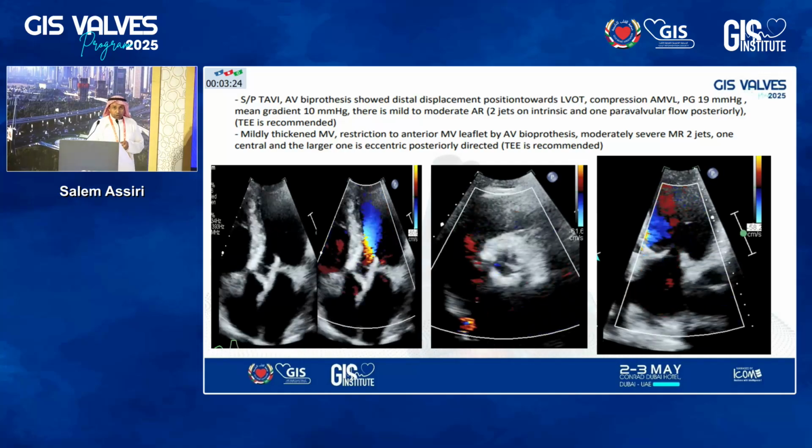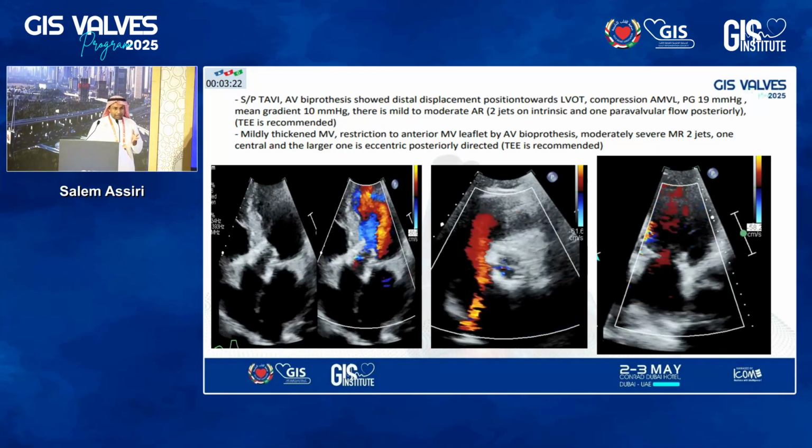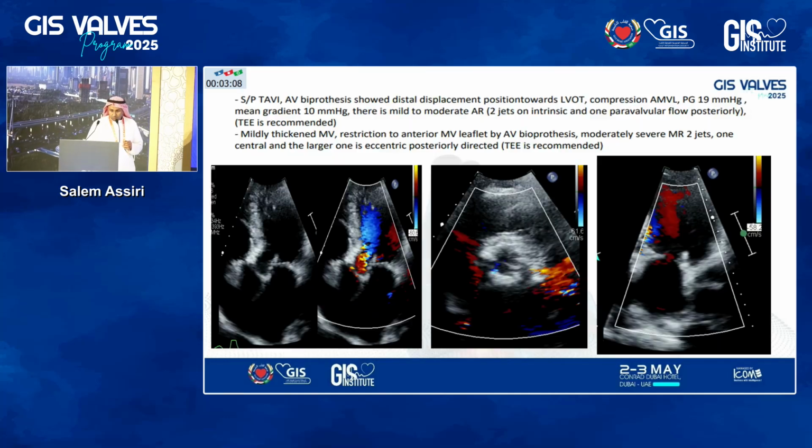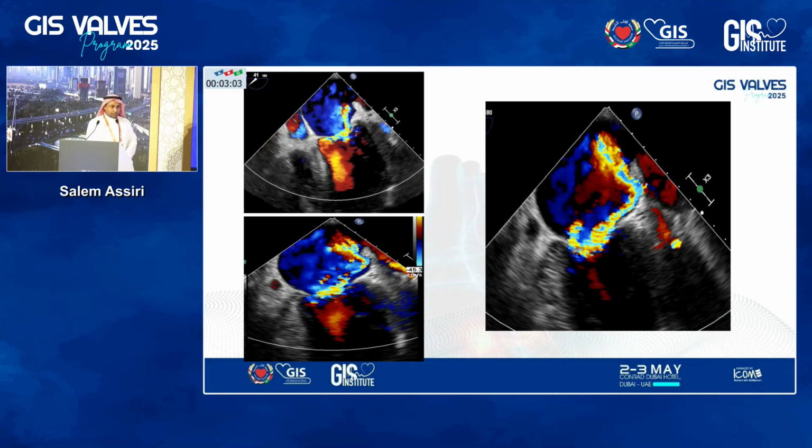So we decided actually to stop there because the patient is totally asymptomatic at this point. The valve is deployed yet it's low, so we decided to leave him alone and we took him to the CCU. The next day, this is the echo the next day.